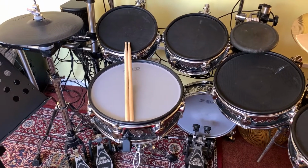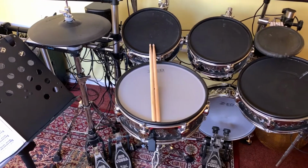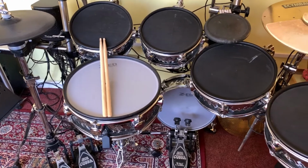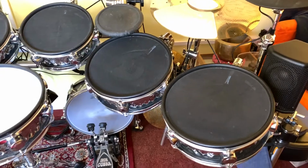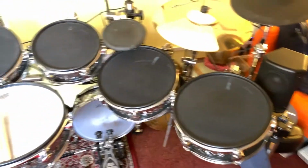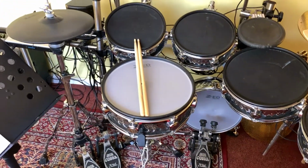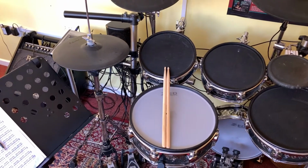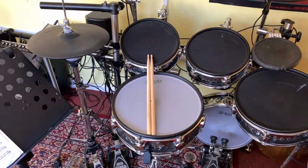So here we are. This is the electronics kit. This is the Roland TD20 running some Hart Dynamics pads. We like the Hart Dynamics pads because they're a little bit more robust than the Roland ones. I used to take these on tour, and they look nicer than the Roland ones do. As you can see, I have a double Iron Cobra pedal down there. I've just finished recording some stuff for my teaching studio, Rave Bugs, so that's why it's a little untidy in here. But this is the electronics kit.